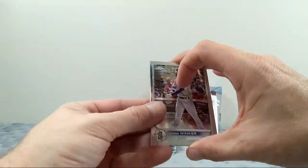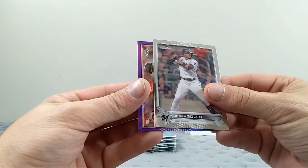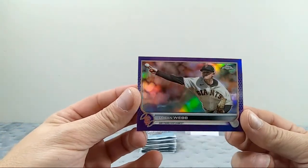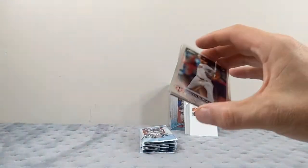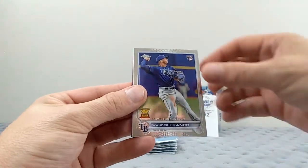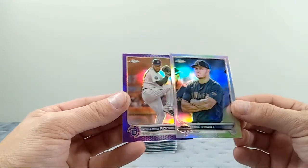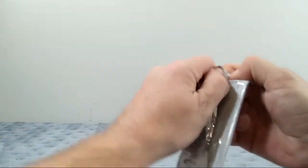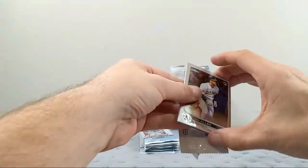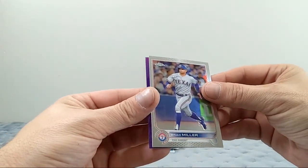All right. First mega box. Good luck, guys. Jesse Winker, Seth Lugo, Jorge Soler, Logan Webb purple. These are the purples. Johan Duran, Wander debut. And nice Angels, Mike Trout, All-Star Refractor, and Eduardo Rodriguez. Nice Angels hit. We got Nick Allen rookie, Joe Ryan debut, Brad Miller.